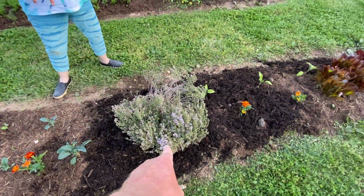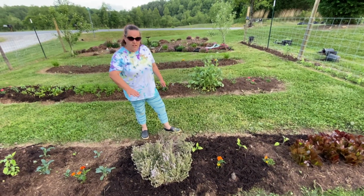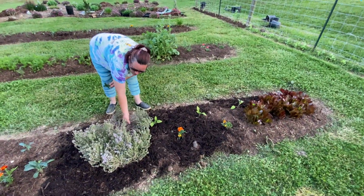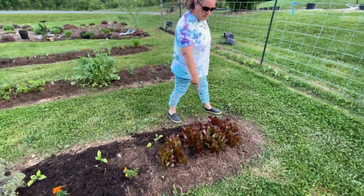And look at that. This is thyme from last year, so that's why it's flowering. After it's done flowering, I'm going to go ahead and deadhead all this too and cut it back so that it grows again. Cool. Some more Brandywines, marigolds, and then a different type of lettuce.